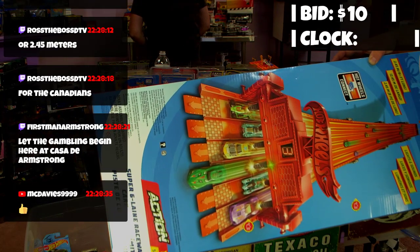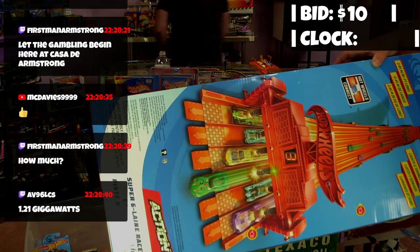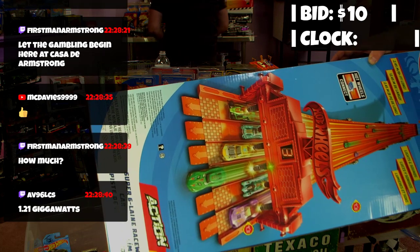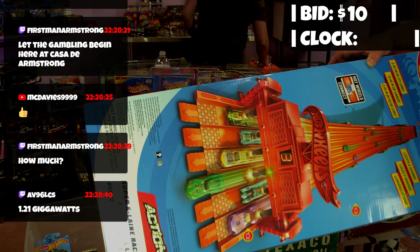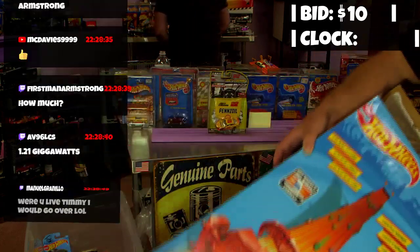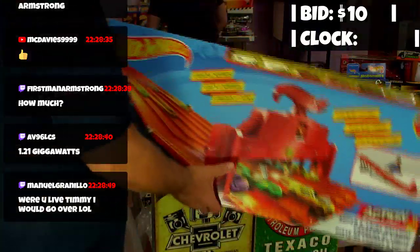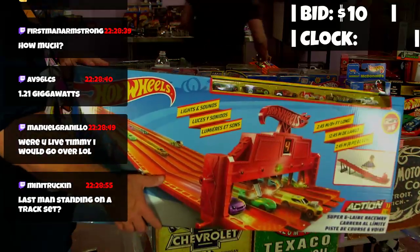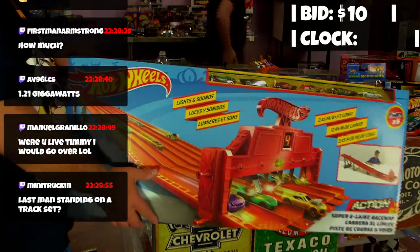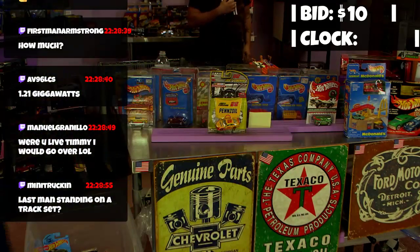There it is, my friends. My goodness gracious. All right, 198, baby. There it is, boys. It's a big honking set, too. It's a big box. Do a little gambling, baby. Comes with six cars. Last man standing on a track set. That's a good idea, actually. I don't know what I would charge, but that's a good idea.